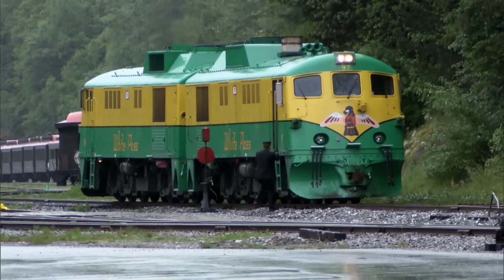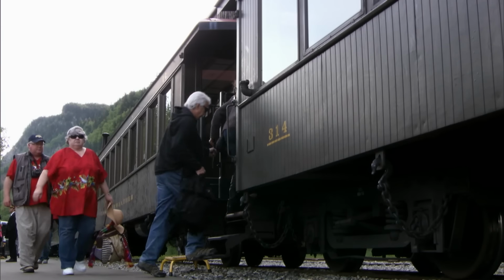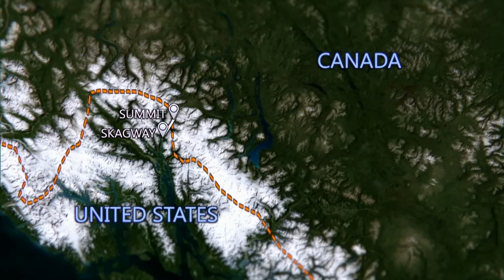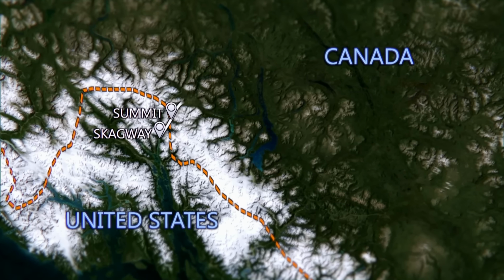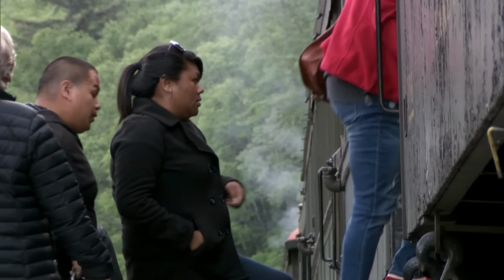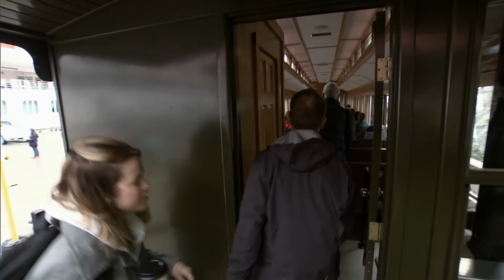There will be 10 trains heading out today. Most of them will climb 32 kilometers to the White Pass summit and turn around at the Canadian border. But a couple of trains, including mine, will cross the border and travel another 13 kilometers to Fraser, BC. It'll take us about 2 hours to get there.